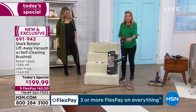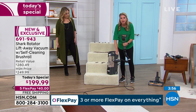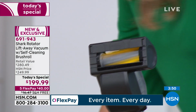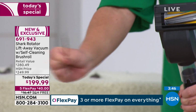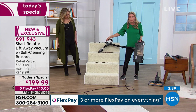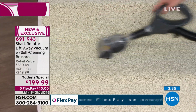But again, this right here is where the money's at. Not only is it a powered pet tool, it's self-cleaning. So look at this hair right here that we have. This is long hair. I'm going to use this on the long hair and show you that there will be no mess with this when I'm done. So let's go ahead and clean that mess up.